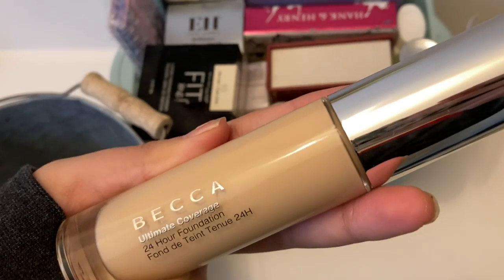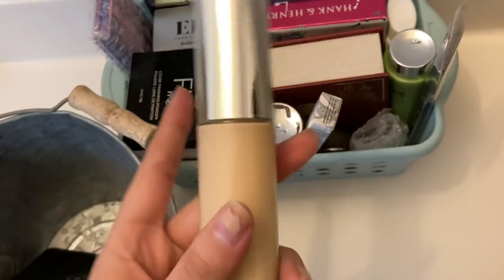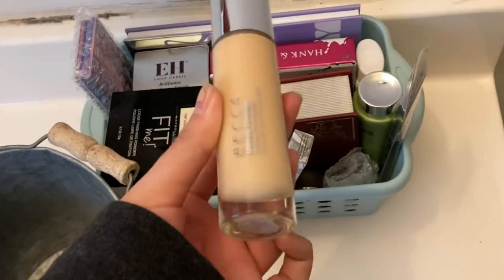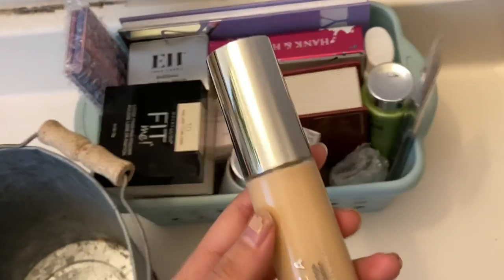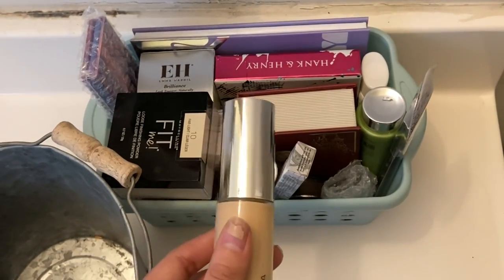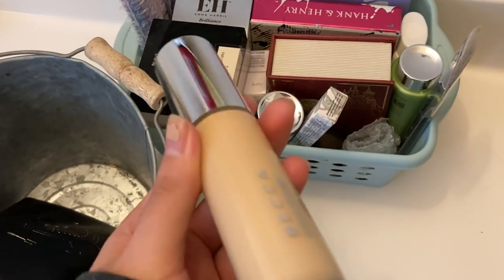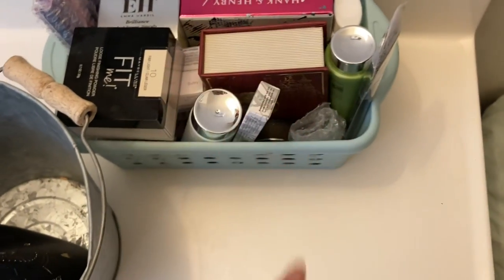This is the Becca Ultimate Coverage 24 Hour Foundation in the shade Cashmere. I don't know if I should throw it away or give it to one of my cousins. This is very, very full coverage foundation. I cannot use it with the brush. I have to use it with a very damp sponge. Don't like it for that. Feels a bit heavy on my skin. Very pretty. It matches my skin very well. I did a good job doing that.